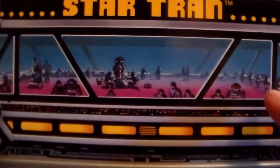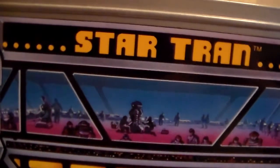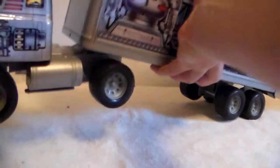There's no landing gear, so I'm trying to hold it with one hand. But you got people at computers, and none of them are looking outside, they're all looking down. You got Star Trans. Bottom of it, this thing is in immaculate shape. No, the decals aren't peeling. There's the nose of the trailer. The decals are in great shape. It's not beat up. It's in really good condition.